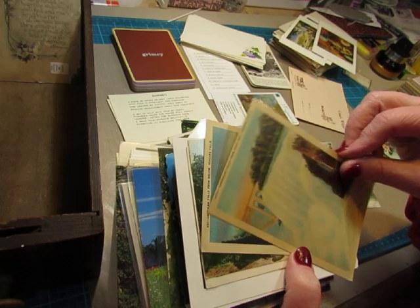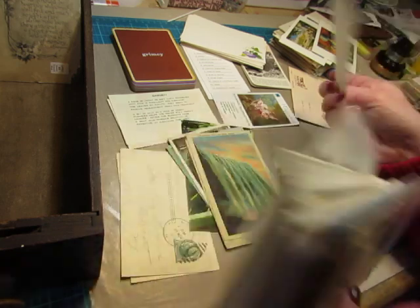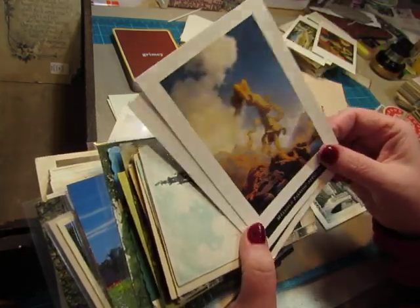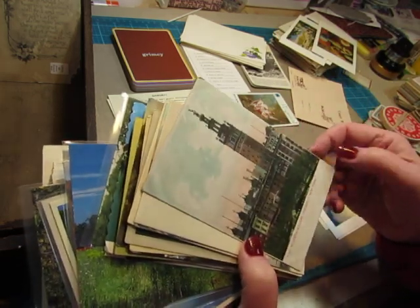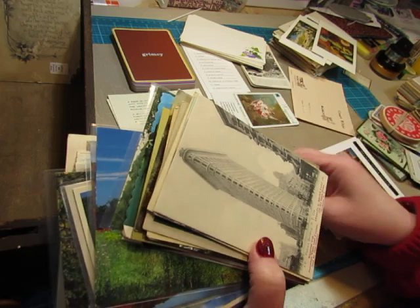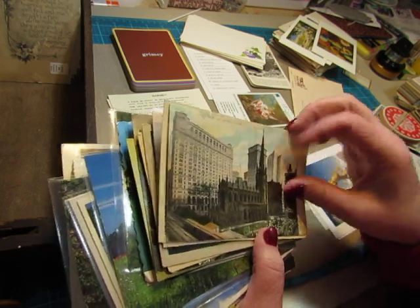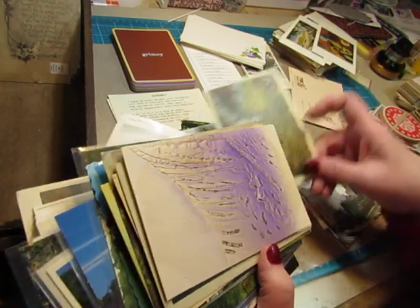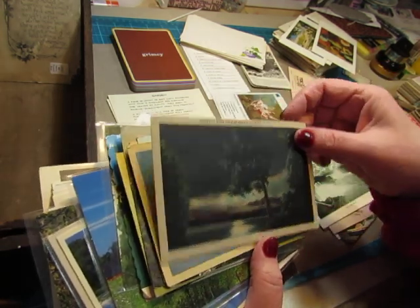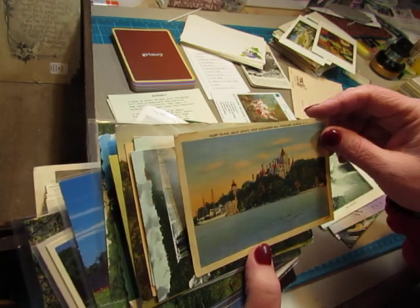A windmill in Massachusetts. Some fruit pickers. Orange pickers, looks like. Yep, citrus harvest. It's a Maxfield Parrish card. Madison Square Garden in New York. I went there to see Billy Joel. Triangle Building. I am destashing some. I was there too. Bolt Castle in Alexandria Bay, Thousand Islands, New York.